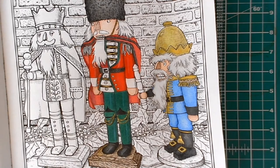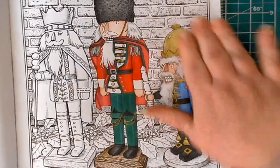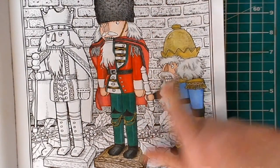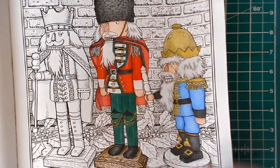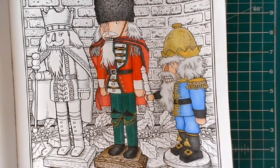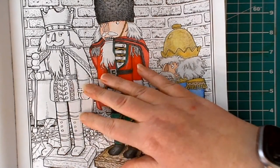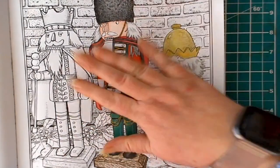Thank you so much for being here. So I will be finishing up some of this. I will at least get his little scepter and the start of his pedestal finished. And on Saturday, we will hopefully choose a new picture or finish this one.